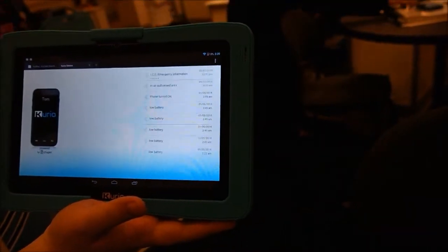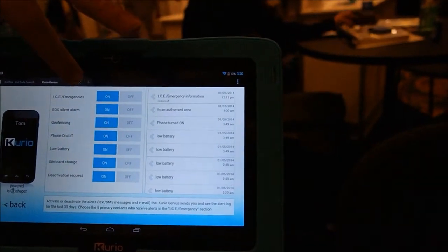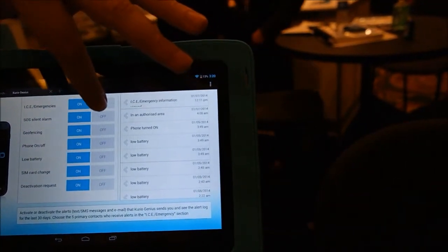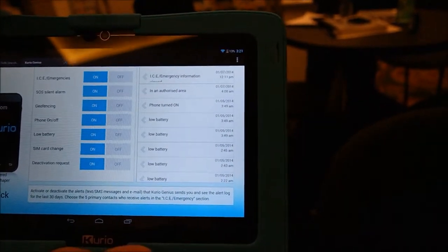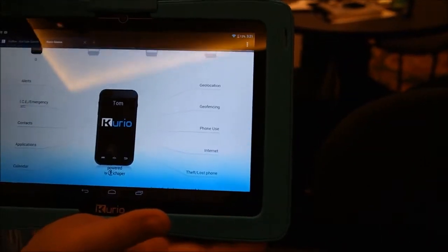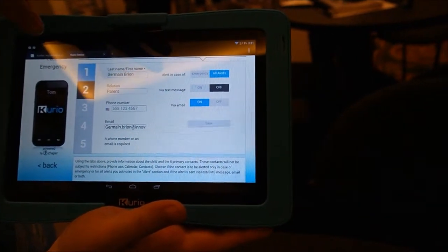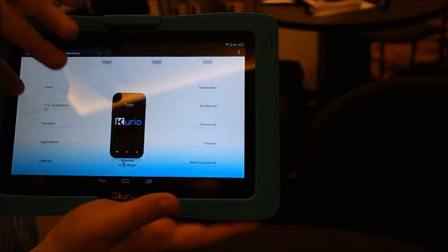So if we go into the alerts panel here, for example, I can set what alerts I get, and for any alert, as a parent, I will get a text message, whether the kid's battery is low, whether they've left the authorized area that I want them to be in with geofencing, whether they've tried to change the SIM card to go on a different network. Obviously, if they dial 911, I want to be alerted. All of that I set here. I can set my emergency contacts here, so if I want them to be able to call their grandparents and me and their mother, that's where I set that.